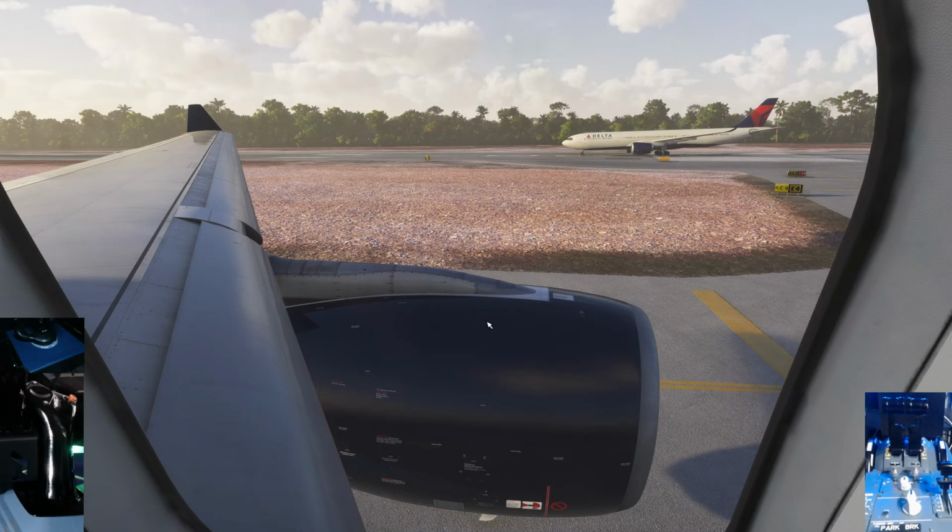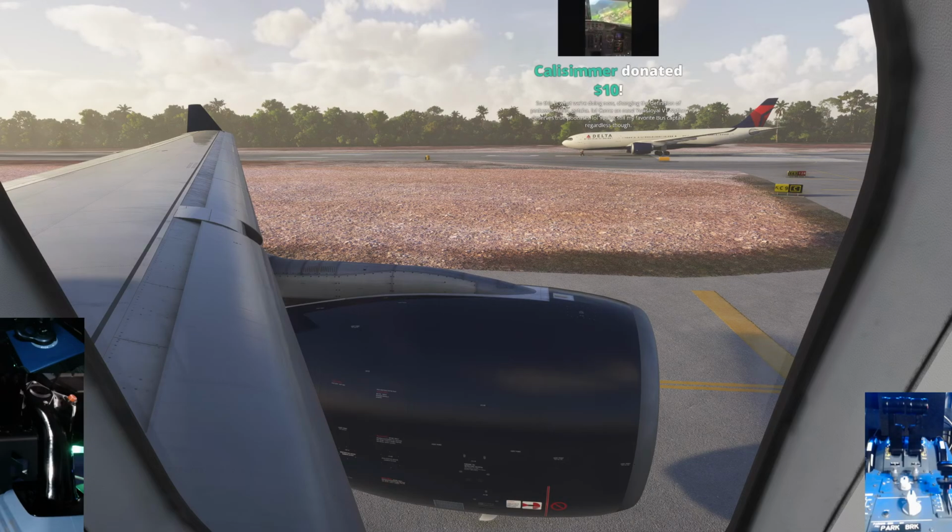Cancun traffic, Hat Club 9901, departing 12 right, departure east, Cancun. Cancun traffic, American 471, line up and waiting runway 12 right.